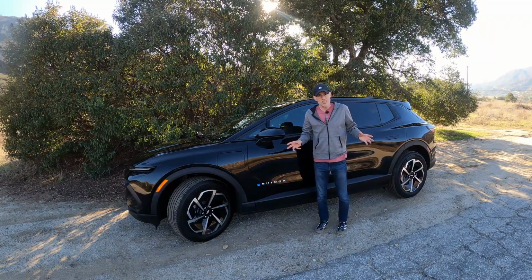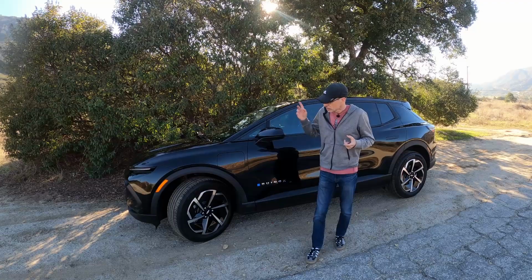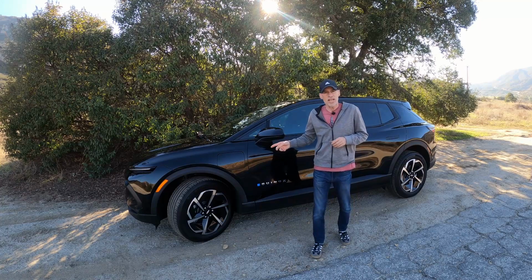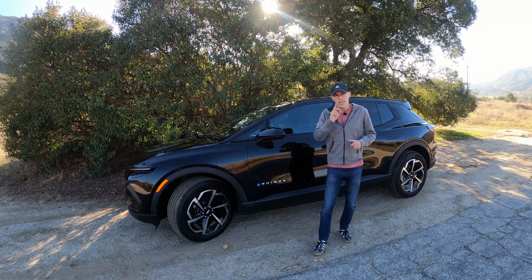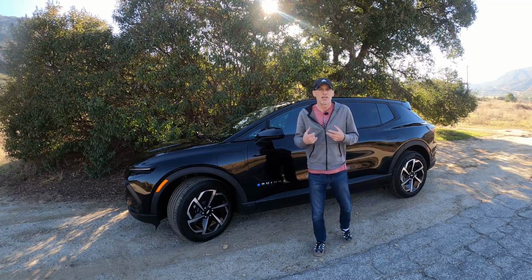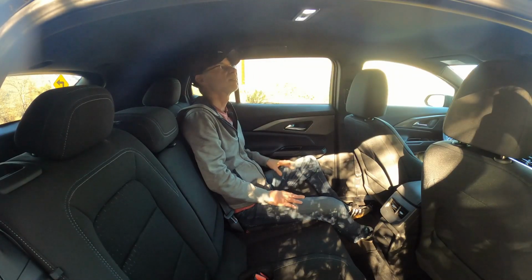So how much is this, or how little is this car? It's surprisingly cheap. $33,600 for this car is the MSRP, but that doesn't include any possible federal incentives that can be up to $7,500. It is an absolute bargain. Add destination to that and you're at $34,995.